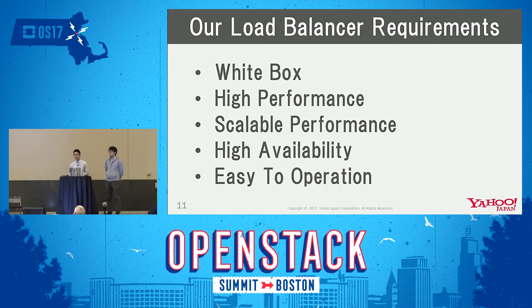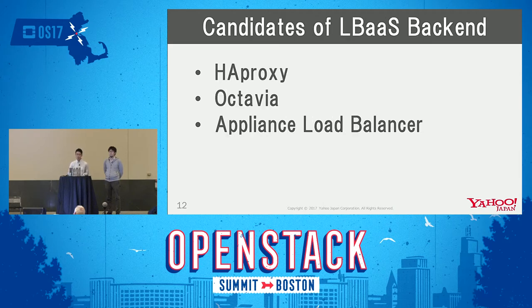At first, we summarize our requirements for the load balancer. We hope it should be white box, high performance, scalable performance, high availability, and easy to operate. Before we started, we confirmed the characteristics of three existing LBaaS backends. These are HAProxy, Octavia, and Appliance Loadbalancer.